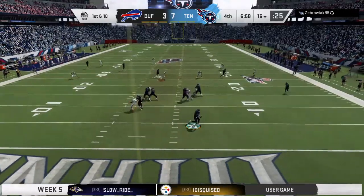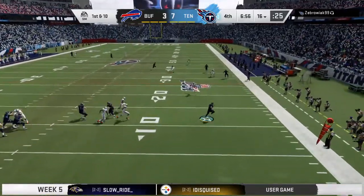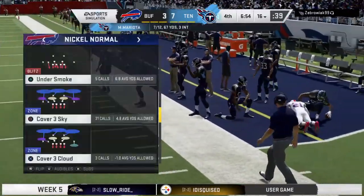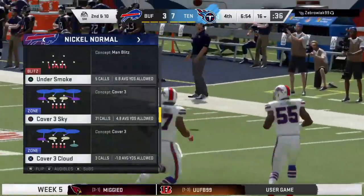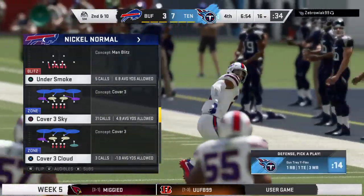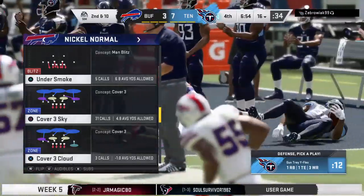Mariota on first down. Flush to his right. And that is caught on the right sideline, but out of bounds, says the line judge. The throw took him a little too far. It's second down.